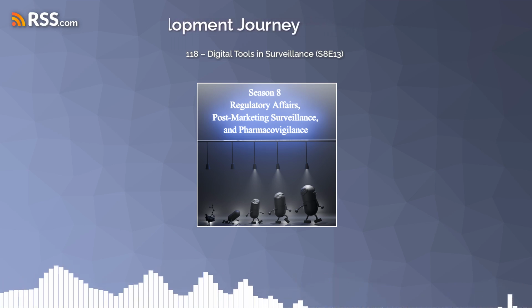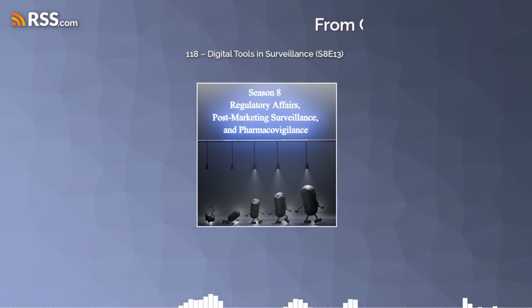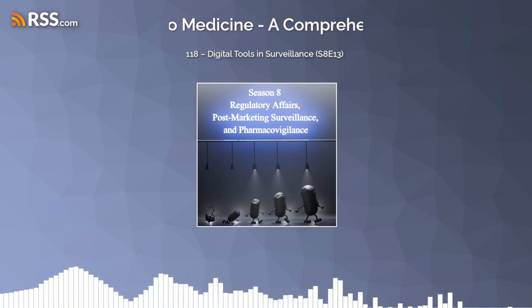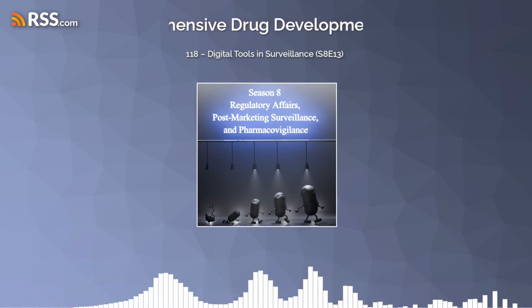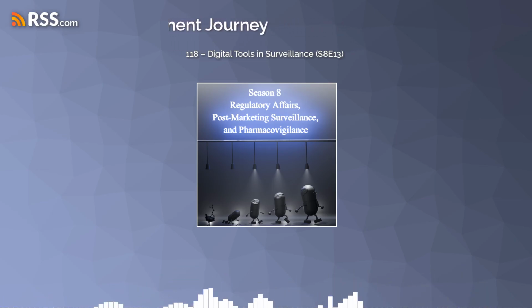Exactly. And that data can then be sent back to researchers or drug companies to be analyzed. And that's so much faster than waiting for people to remember to tell their doctor at their next appointment. Absolutely. It's real-time data, and it's coming directly from the patients themselves. Okay, that's amazing. What else? What about wearable technology like smartwatches and fitness trackers? How are they playing a role?